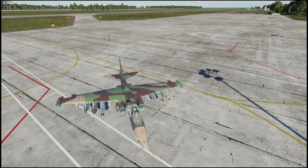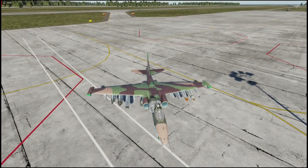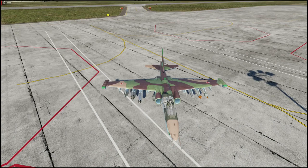The S-25O is extremely effective against soft-skin vehicles, SAM sites, parked aircraft, helicopters at air bases, and so forth. So that's it for the rockets. Now we know just a broad overview of the rockets. Next time we're going to fire them. Thank you.